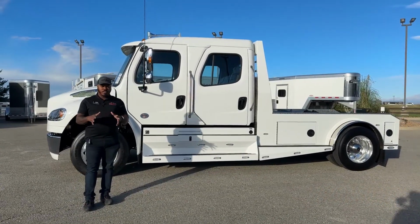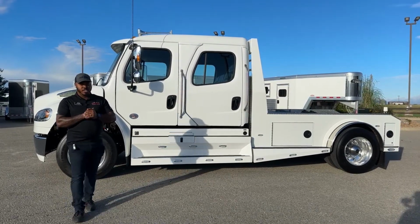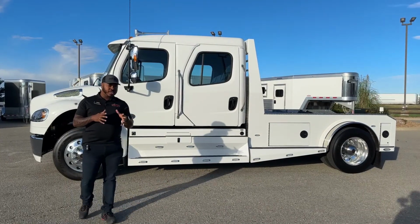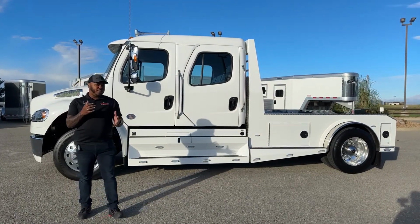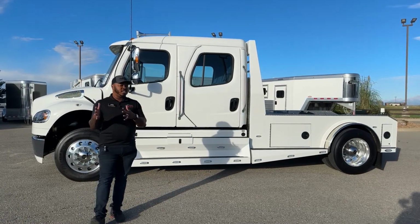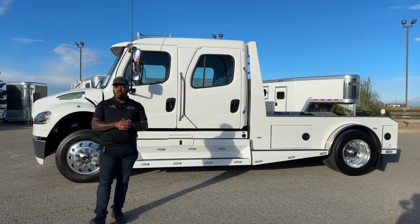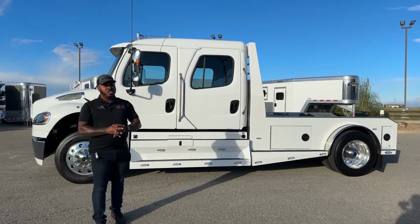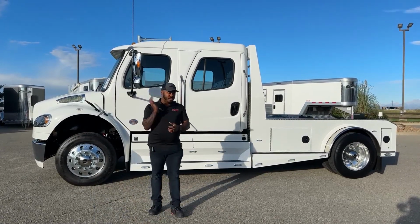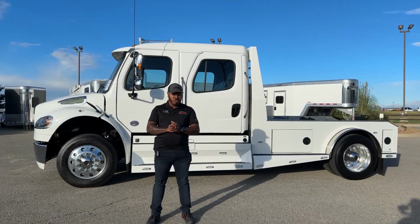Today we're going to go over a 2022 Freightliner M2 106. This one is a Summit hauler conversion. We're going to go over some of the features on this unit and of course what happens during a delivery, and what the customer would expect on receiving his or her truck. This one behind me is sold and is about to leave our lot right after this video, and is going to be heading to the customer at his location.